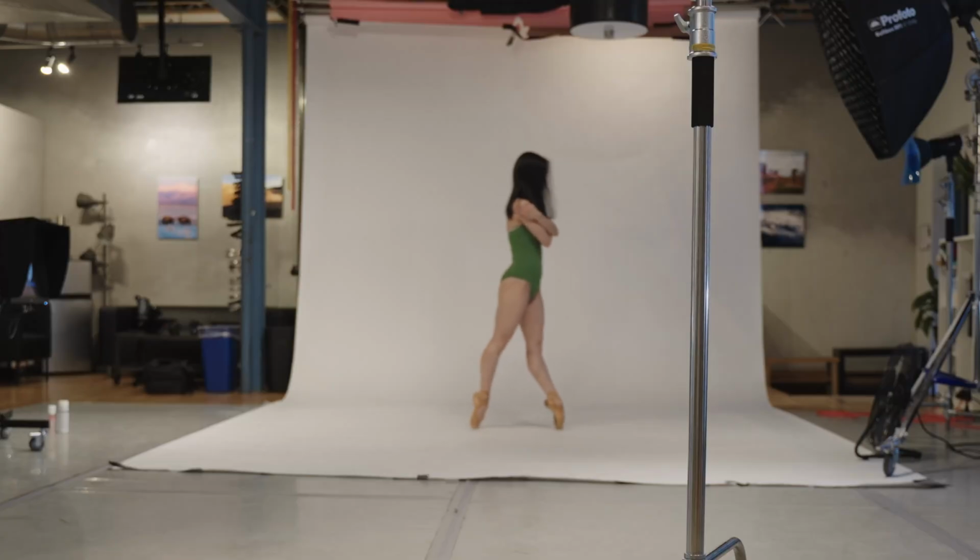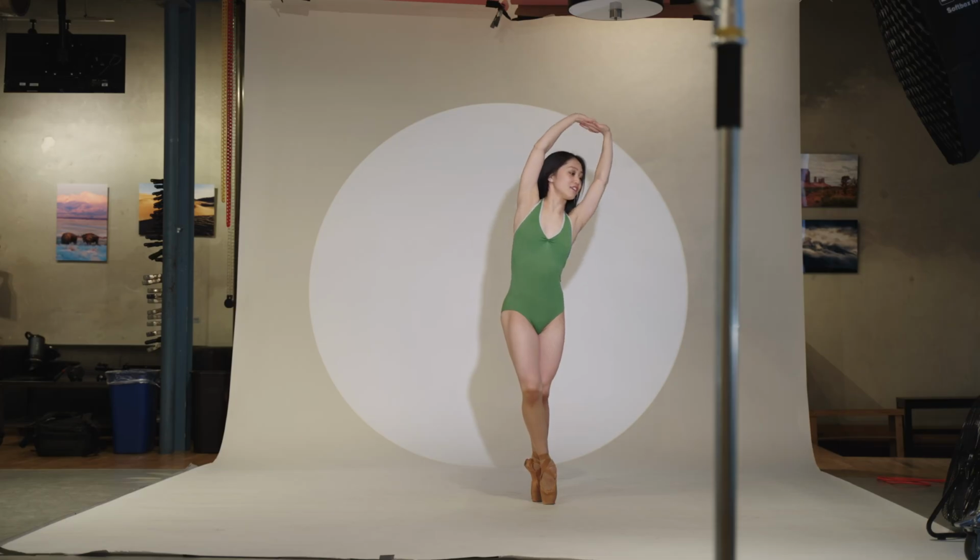So down here now, I'm going to point the camera at Erina because that'll be more interesting to look at. And let's see what we get. Try and hold within reason for as long as you can, whenever you're ready.